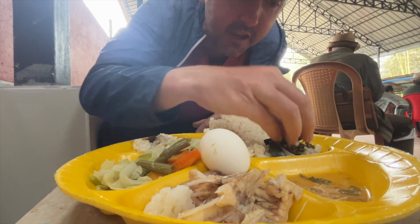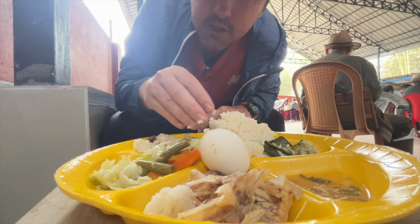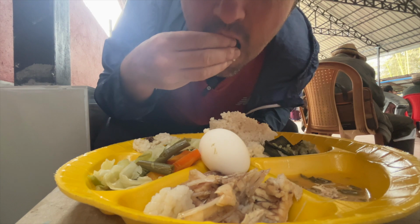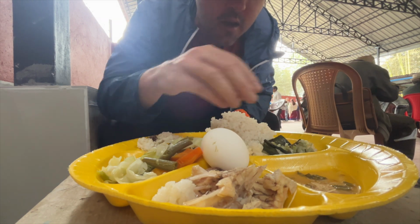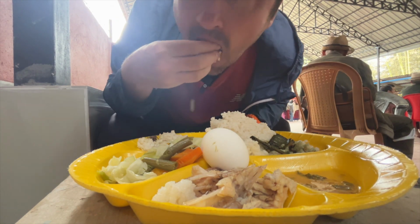All right, let's try the jungle herbs here. Smells good. Green color. Spicy. Really good flavor. I like that. So they use a lot of chilies. Now we try this fermented seafood.